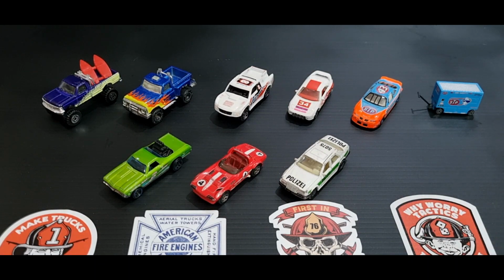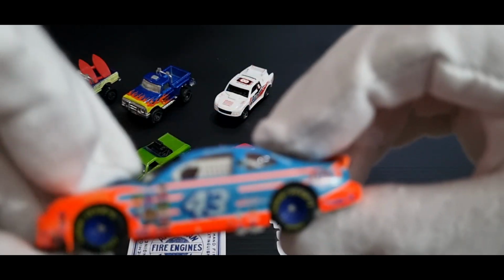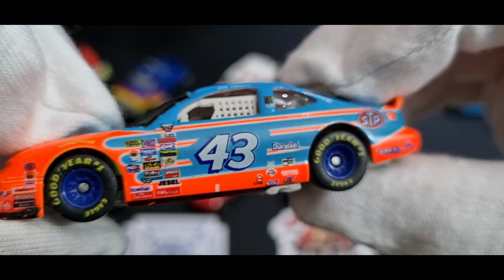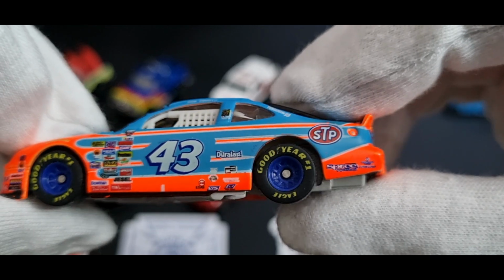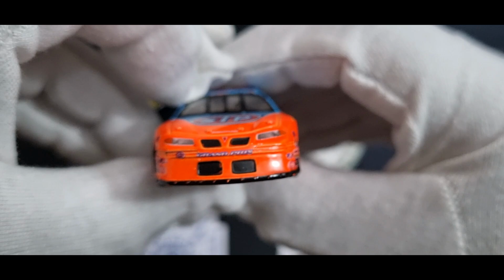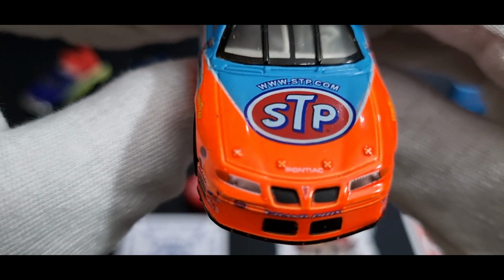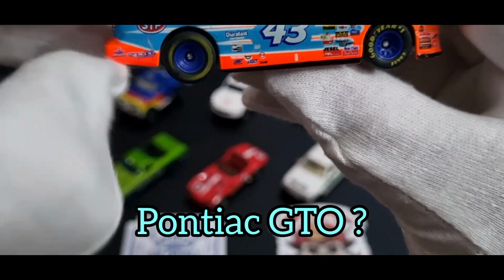And lastly, from the same seller that sold me the 4 for $10 deal, Fixed F's mate, I got this NASCAR. I actually thought it was a Richard Petty car, but I'm not too sure. That used to be his number. I'm just looking for anything that says Petty on it. Nice wheels, nice yellow lettering on the tyres. The front looks to me a little bit like a Holden Monaro. I know it's not. It's a Pontiac actually. Yeah, really good condition.